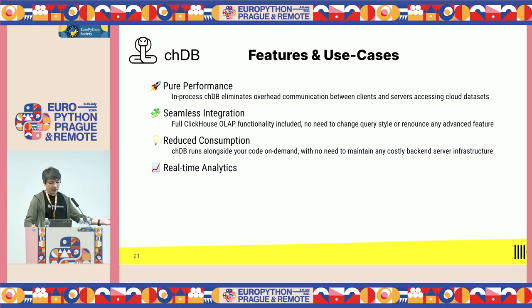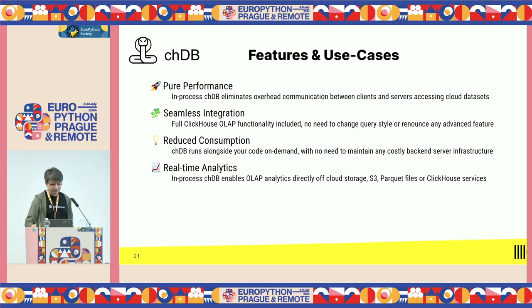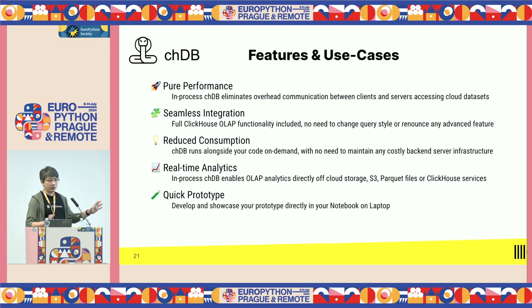So ClickHouse is a real-time analytics database. So is chDB. ClickHouse is chDB's father. So you can query all kinds of data here, all the remote data, or you can even connect to a ClickHouse server, so you can put some real heavy computing to the ClickHouse cloud. You can just fetch the result and join it with other data. So super fast, and you can create some prototypes with chDB.